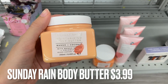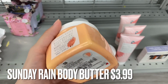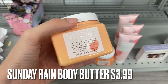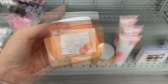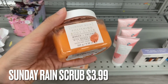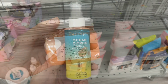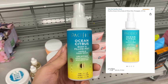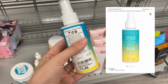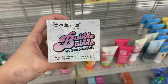Now we have this. It's called Sunday Rain Mango Coconut Body Butter. I've never heard of this brand. I don't think it's too popular. It was only $3.99, but I thought it was pretty cool because body butter is super popular right now. And they also had that same brand, same scent in a scrub form, and it was also only $3.99. Now we have this Pacifica Ocean Citrus Body and Pillow Mist. I couldn't find it anywhere except for Amazon had it for $13, but it was way cheaper here at Burlington's like usual.